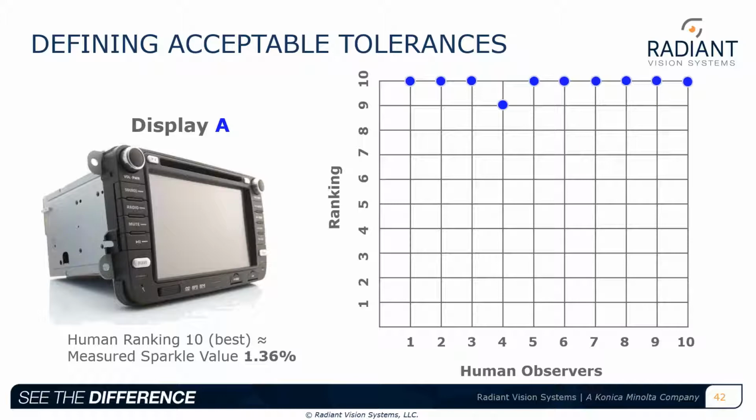So in this slide, we presented them with display A. Display A was actually the best of the 3 displays that we shared with the 10 observers. So as you can see, they ranked it quite highly. What our measurement system did was it characterized the sparkle variation in the display and gave us a percentage value of 1.36%. Now, what does that truly mean?